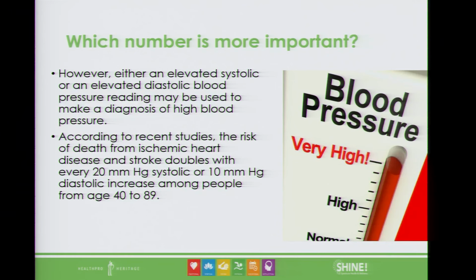So if you think about that, that's not a big change, right? Sometimes people will see, easily, 20 to 30 millimeters of mercury change throughout the day with their blood pressure, more often with the systolic. The diastolic doesn't change as frequently. Usually it's a little bit more steady, whereas the systolic can change with activity and with different things that we're doing.